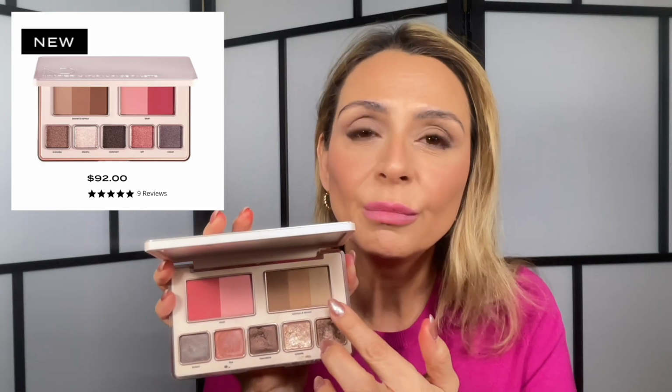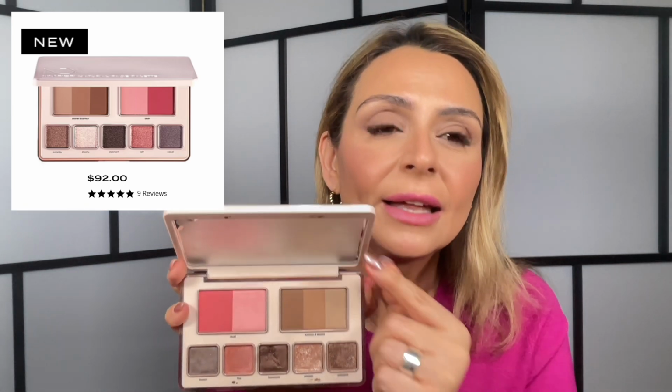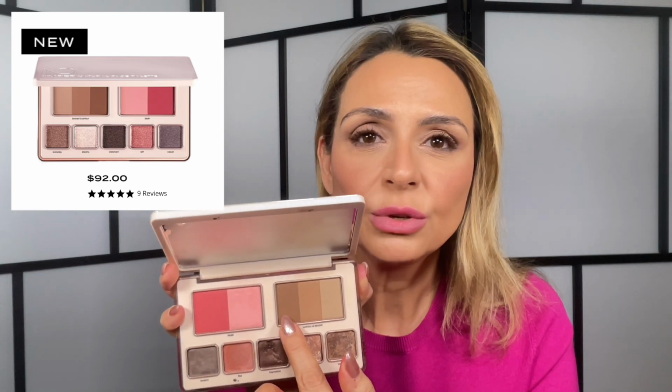I don't need to use it much longer in order for me to tell you that I'm in love with this. I love the bronzer contours. I know this is a small little pan, but it does the job. I focus on the first two shades for the bronzing. In the summertime, when I'm a little bit more tan, I can dip into this deeper bronzing shade.